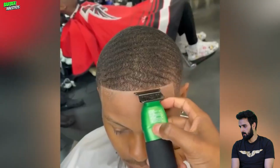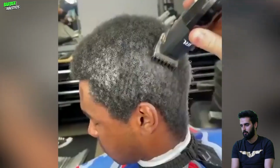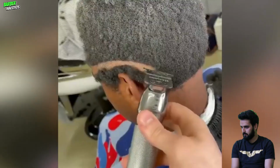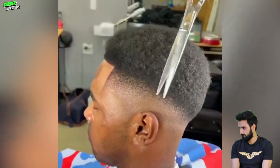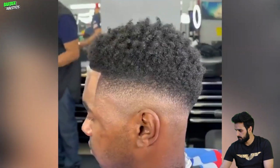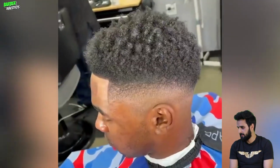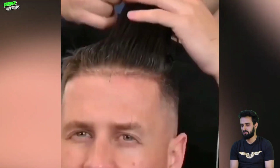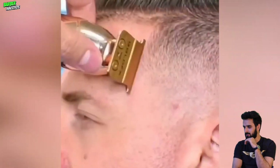Oh my god, the most precise and perfect shape line haircut transformation ever. That was a flawless transformation. I hope you enjoyed all of these crispiest haircuts. I think it's worth it to repeat that haircut because that was a literally flawless transformation.